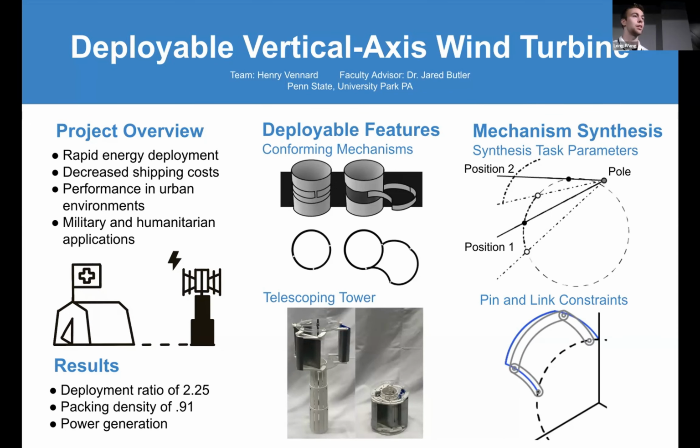My name's Henry. I'm a recent graduate from Penn State, graduated with a master's from their engineering design program, and I'm really excited to share my work on a deployable vertical axis wind turbine.